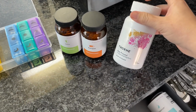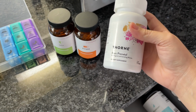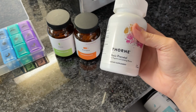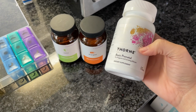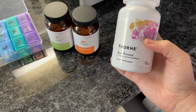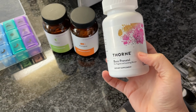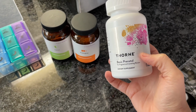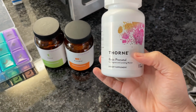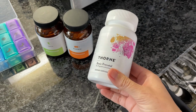And then I also take 1 of my 3 prenatals. So I take 3 of these a day. This totally doesn't upset my stomach, probably because it's broken up into 3 different doses. I love this prenatal. My functional medicine doctor said that all other prenatals are crap, and this is the best one. I'm sure there are others out there that are great. That's just what he told me.